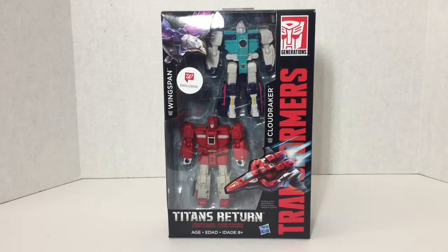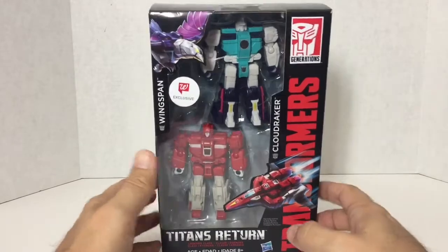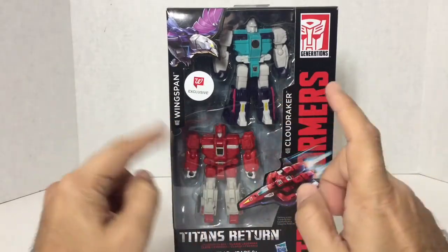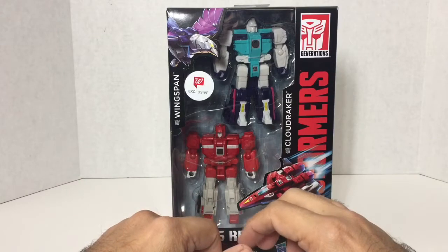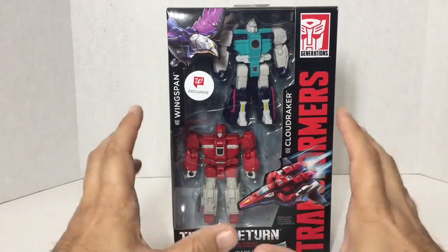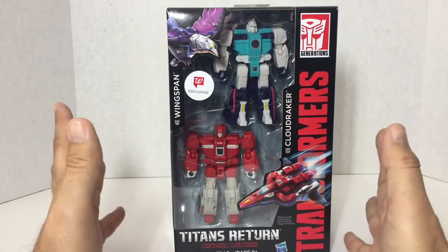Today I'm reviewing the Titan's Return Walgreens exclusive Legends class Wingspan and Cloudraker 2-pack. Like I said, this is a Walgreens exclusive, retails at $17.99, and you get two Legends, Wingspan and Cloudraker. Wingspan is the brother of Pounce, and Cloudraker is the "brother" of Fast Clash, and I do the quotes because Fast Clash's original G1 name was Fastlane, but I don't know why they changed that, but whatever.